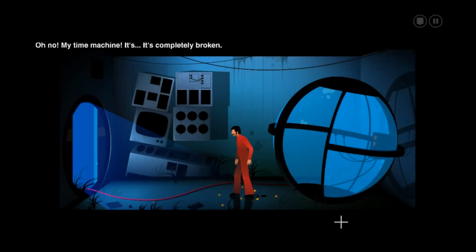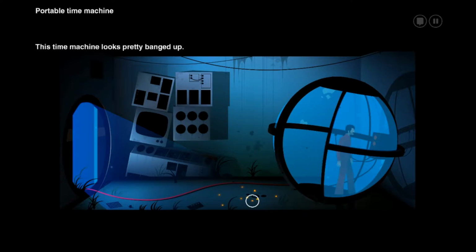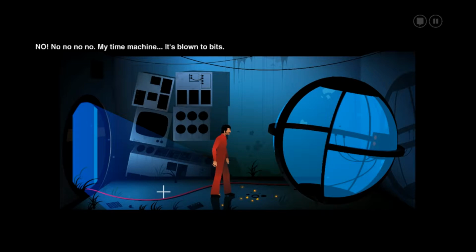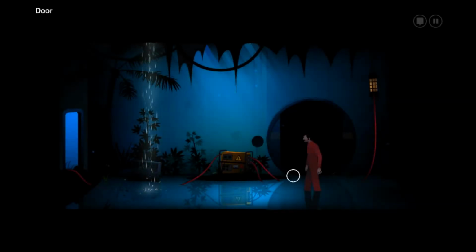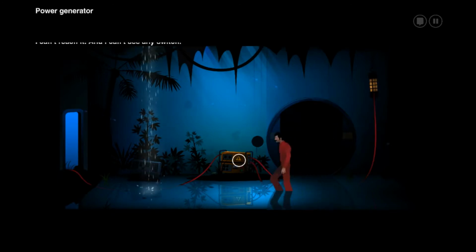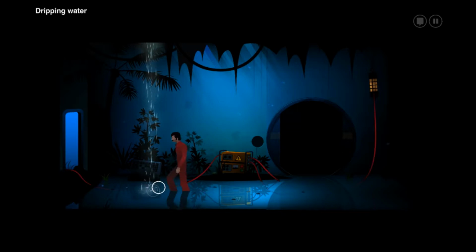Oh no, my time machine, it's completely broken. Well, we did know this was going to be a one-way. The time machine looks pretty banged up. No. My time machine has blown to bits. Terminal sunk halfway into the ground. Come on, we've been time traveling where there's viruses attached. I can't reach it, I can't see any switch. Okay, is this a switch? Looks like a power generator. Dripping water. It's cold. Oh, same thing.